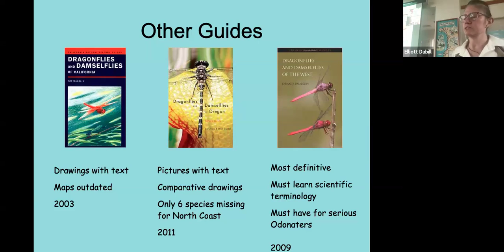And then the Dennis Paulson book, I'm going to say, don't start with that book. It is definitely the definitive book, but you're going to have to learn all the scientific lingo. You're going to have to get in the weeds. It has every single species in the Western United States and, actually I should say, North America, and it is wonderful. But if you start with this, you're going to be overwhelmed and it's going to start as gibberish.